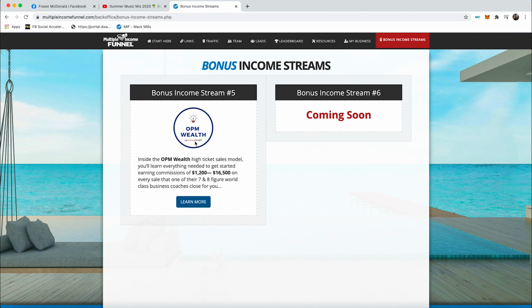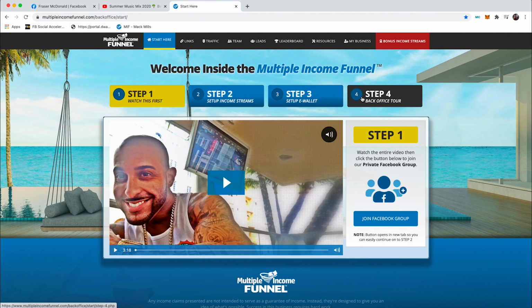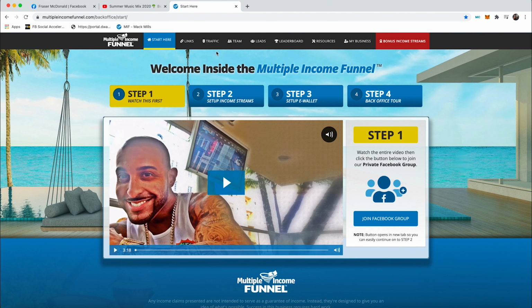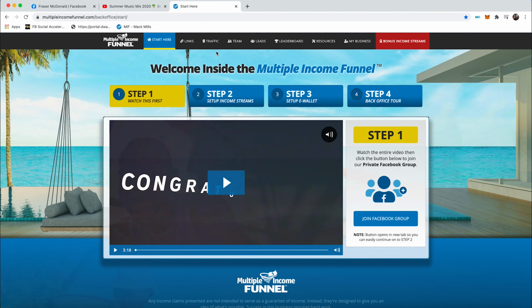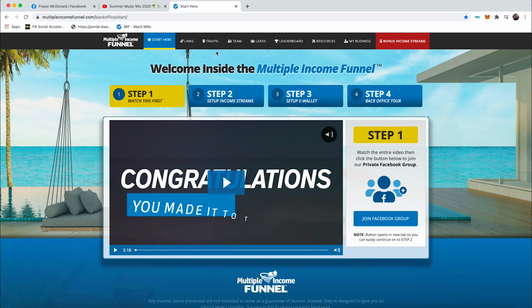So with that being said, that is basically it. It's not a very complicated or difficult to understand funnel. You come in, you follow the steps, you get your link. You can either buy traffic and send traffic to your link, boom, job done. Or you can use free social media methods, which again, if you decide to join my team, I will teach you all that kind of good stuff, because that's all I'm going to be leveraging for promoting multiple income funnels.